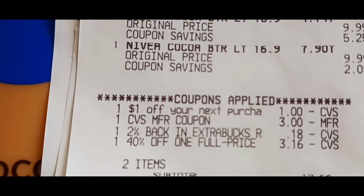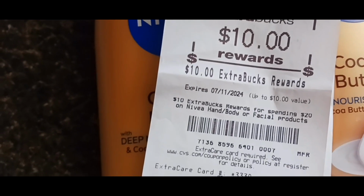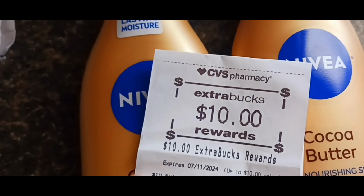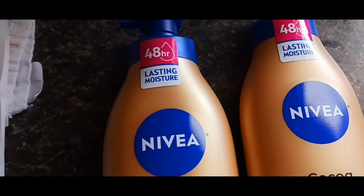I paid $12.64 out of pocket, and I got back my $10 extra buck. Plus, I submitted to Ibotta for the $1.75 for each one, so I got back $3.50. So this was a money maker, fam.